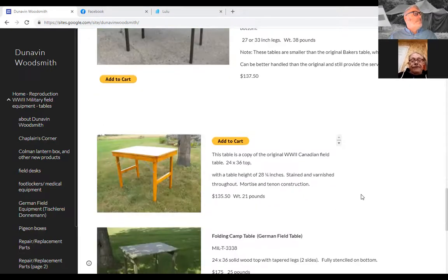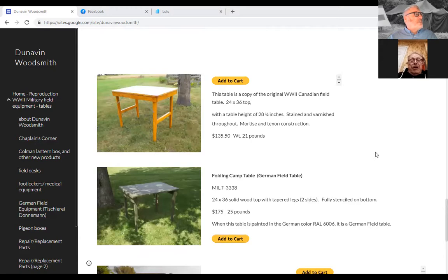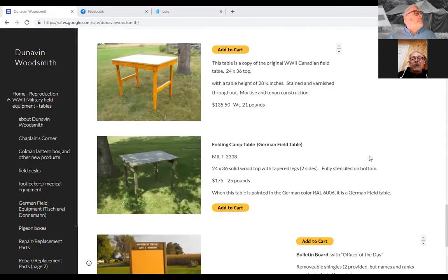Very nice. And then looks like you have the Canadian and German tables also? The German table is actually the camp table painted in German colors, RAL 6006. And the Canadian table is actually a reproduction of some tables that the Canadian contingent up at Oshkosh had, because they wanted me to duplicate some for them.